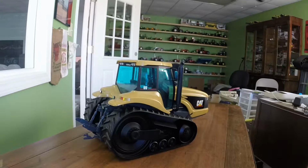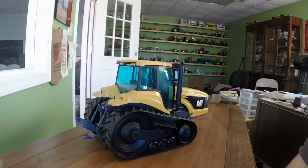$140, really nicely detailed. I think now these are selling for $200 to $250, just depending on the person you find and the mood they're in. And so they've appreciated some, certainly not a ton, but still, again, a really cool tractor, and one of my favorites.